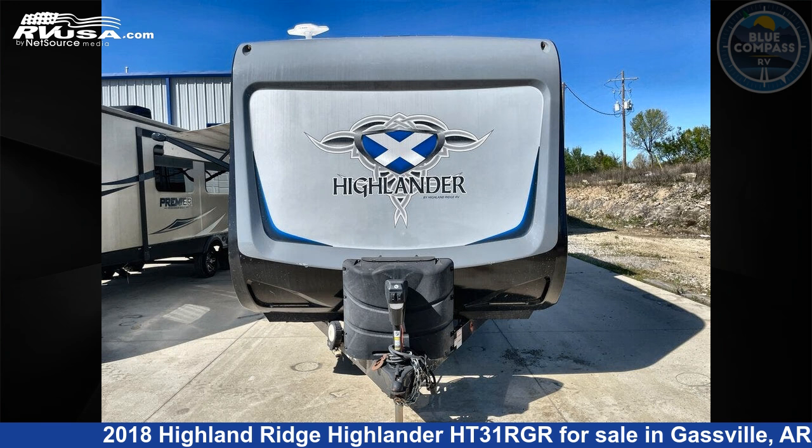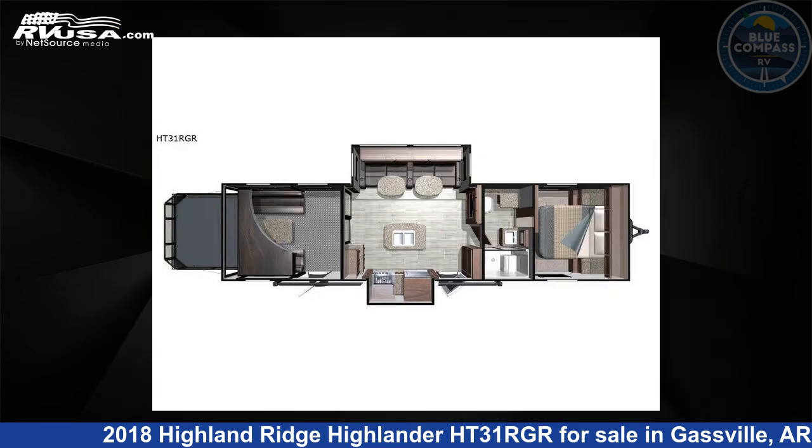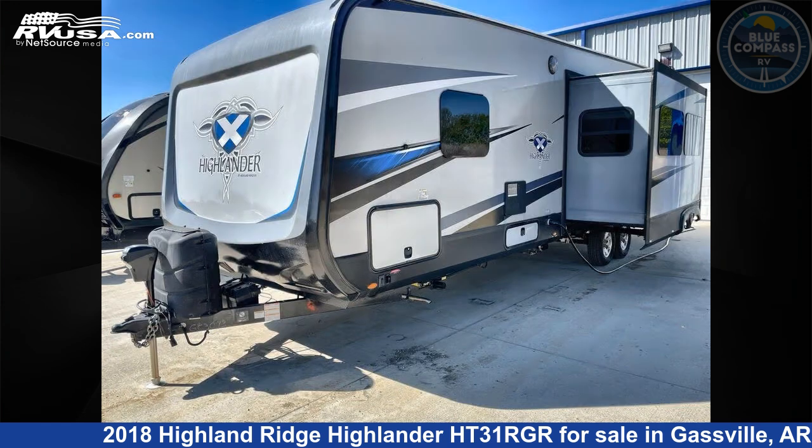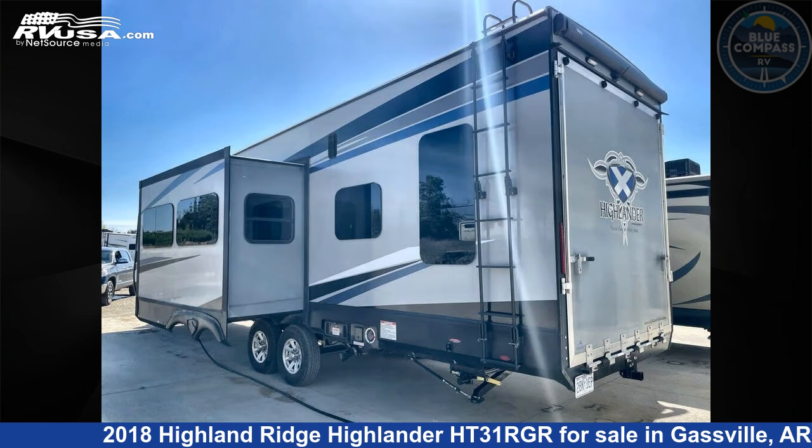This 2018 Highland Ridge Highlander HT31RGR is a toy hauler RV. It is located in Gassville, Arkansas, 72635 and is offered for sale by Blue Compass RV Gassville.